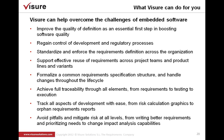Any tool, but in particular IRQA, because it is process focused, can help standardize and enforce requirements definition across the organization. It supports effective reuse. Being able to take components and reuse them across projects is really essential, and across different variants in the product. Almost everybody today is building a product that has a lot of variants associated with it, and being able to manage that kind of complexity is very difficult.